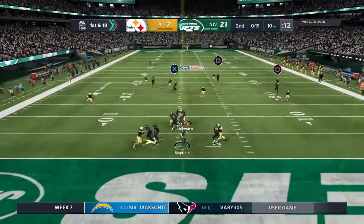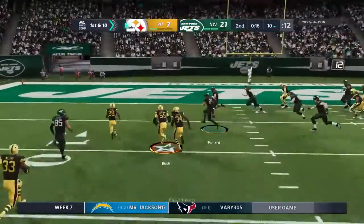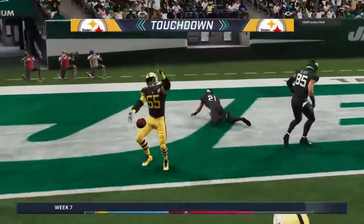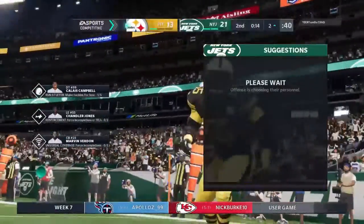Following the interception, Mayfield. And he fires one that's intercepted. It's Devin Bush, the linebacker, who picks it. And he brings this one back. It's a pick 6 for a Steeler touchdown.